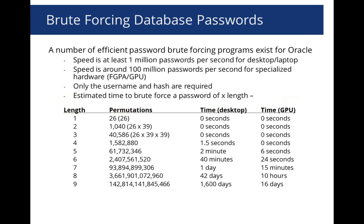Even if you have a default password, that's the worst case scenario. The second worst case scenario is you have a weak password of some sort. Oracle passwords are hashed, so basically I can't decrypt them, there's no encryption password, but I can guess very quickly. Because the algorithms they're using allow me to guess very quickly, I can do at least 1 million times a second.